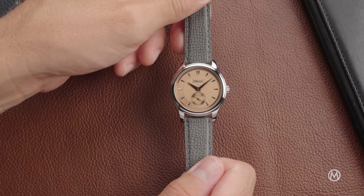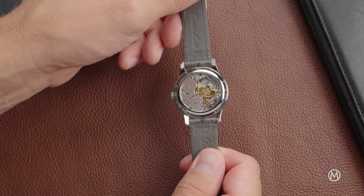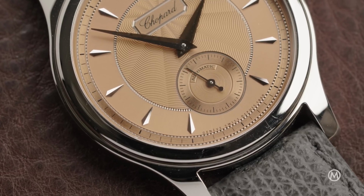This new generation L.U.C 1860 is bringing back everything that made the first generation model so attractive. Same design, same proportions and an evolution of the original movement, and it even comes in my favorite color combination, white metal and a salmon tone dial. There are, however, some minor updates on which we'll come back in a few.